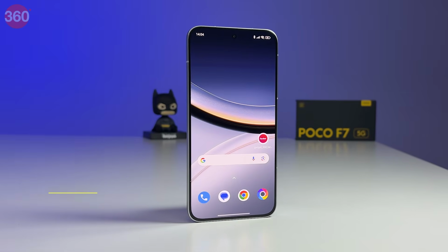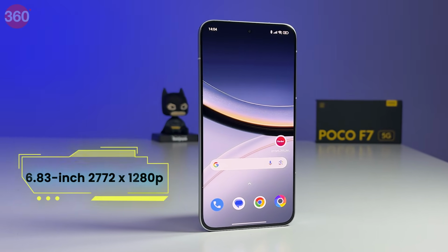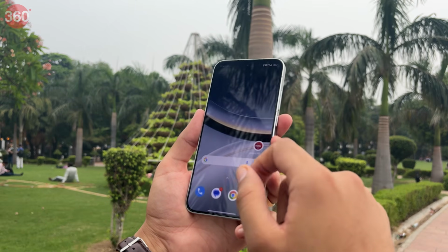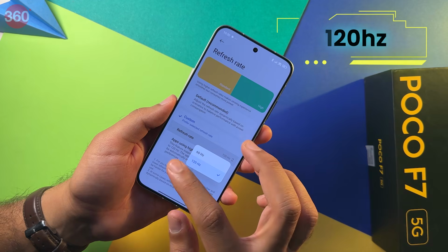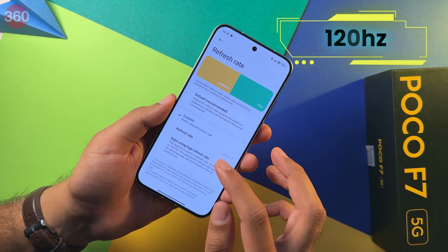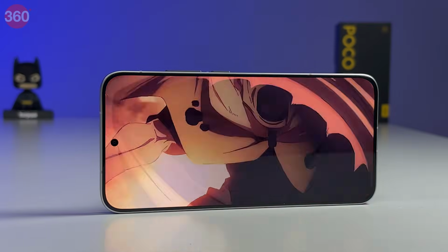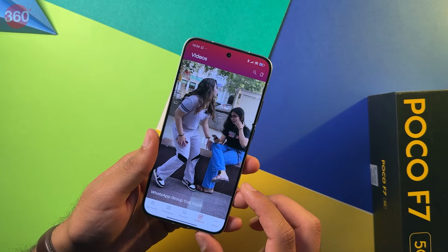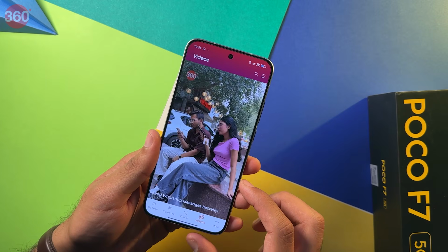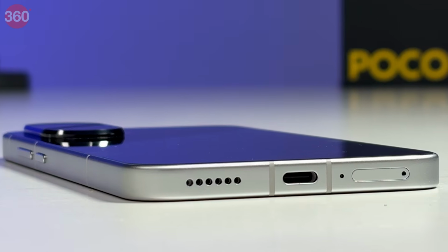Poco F7 gets a 6.83-inch 2772 by 1280p display, even thin bezels and good outdoor visibility. Along with the 120Hz refresh rate, this also has a 480Hz touch sampling rate, which means highly responsive touch experience when gaming. The colors are punchy and the screen has a premium look to it. Video watching is also sorted as this gets 10-bit HDR screen paired with powerful stereo speakers that pack a punch, very decent punch for a phone.